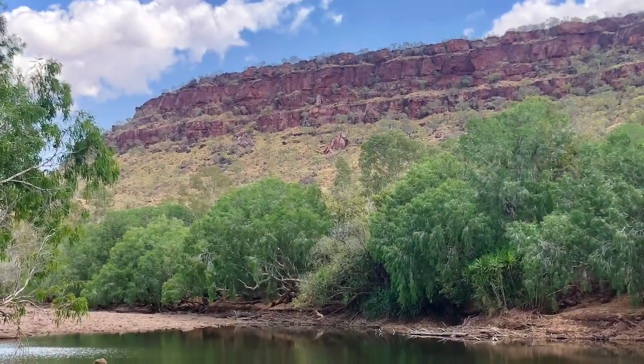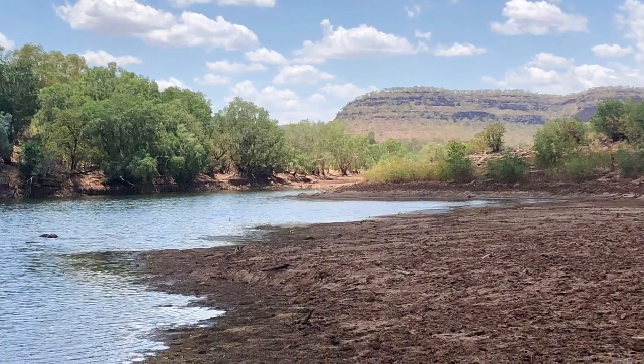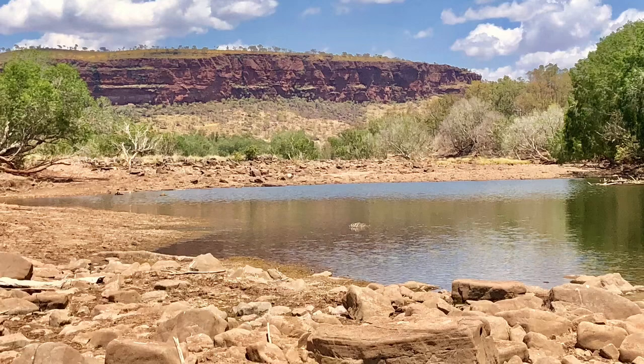After we left the picturesque Victoria River Valley, we made it all the way through to Katherine, where we stopped over for the night. From Katherine the next morning, we headed northwards, and our first stop was Edith Falls.